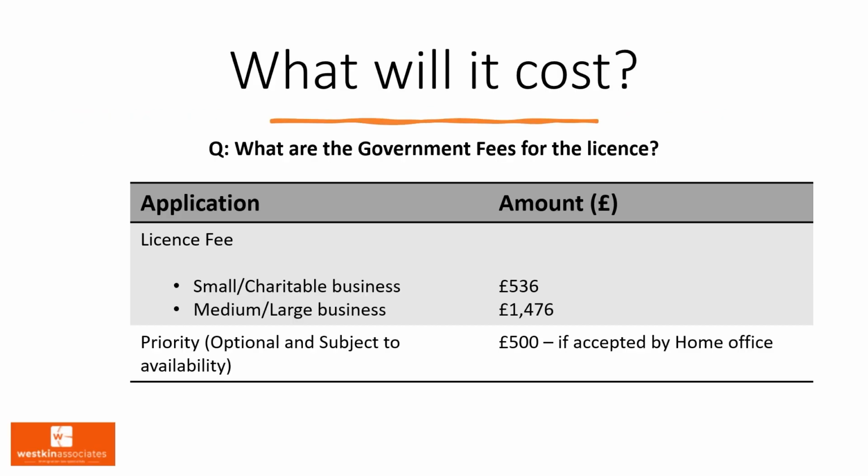So let's have a look at the cost for the license. You can apply as a small company if two of the following apply. You have 50 or fewer employees, your annual turnover is 10.2 million or less, or the total assets of your company is 5.1 million or less.